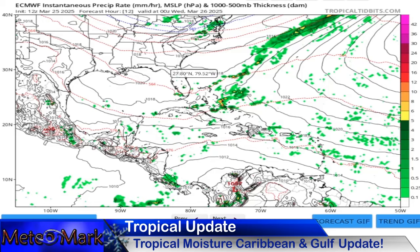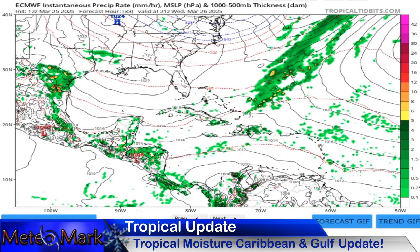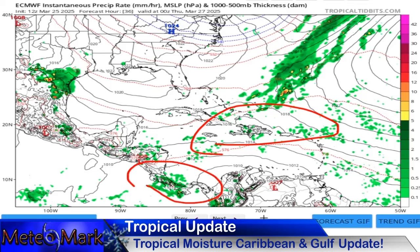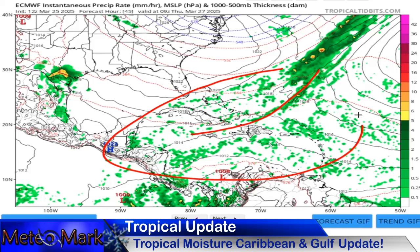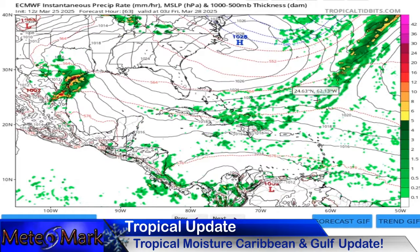All right, so thanks to Tropical Tidbits here for our European model analysis. We're comparing it here to the GFS. So as we go out here in time, Wednesday, March 26, you can see where the trouble areas are going to be. North central part of the Caribbean, down in through Panama here in Costa Rica, and through the central Lesser Antilles here. Now, this frontal boundary could scrape parts of the southeast Bahamas here. This is where we'll have a lot of shower and thunder shower activity as we head through Thursday into Friday.